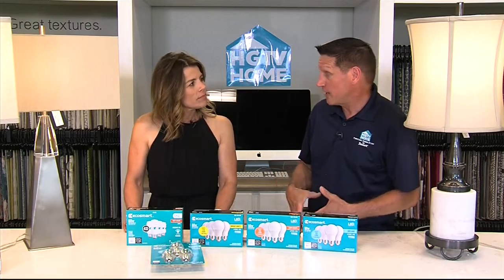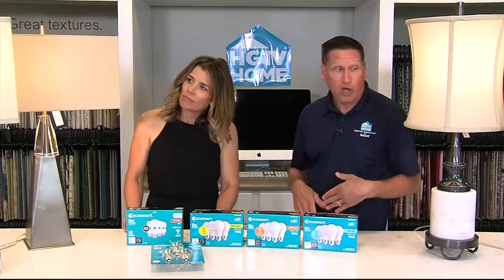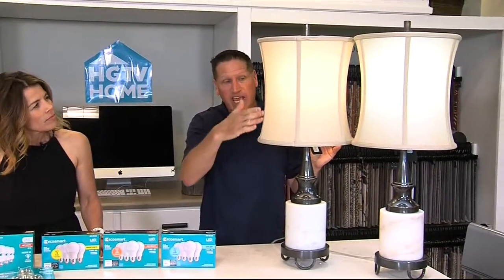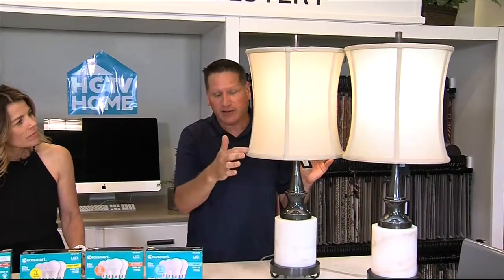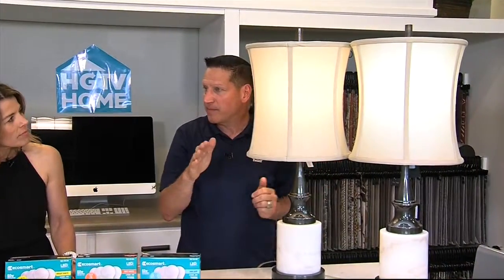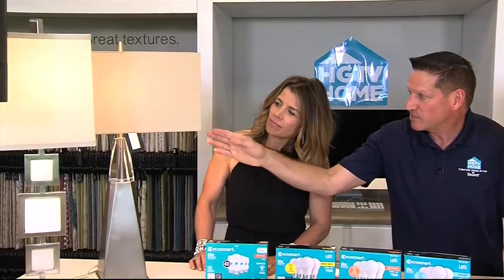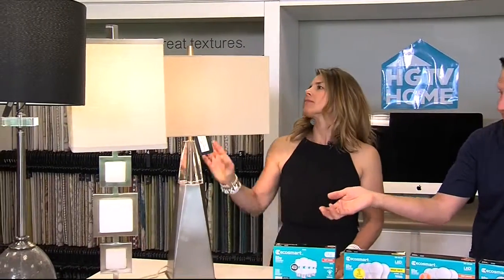We can talk about shades, whether it's a square shade, a rectangle shade, or this little fluted shade here. This fluted shade is a more traditional shape with this little ribbon liner on it, more traditional. On this side of the table, we have all contemporary. And it's interesting that we have this very rectangle shade on this pyramidal base.